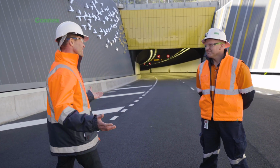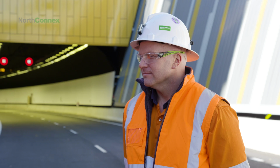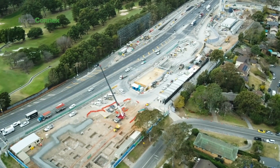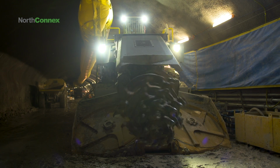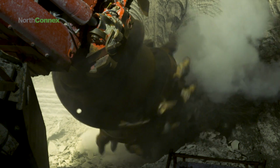Dan, things are looking fantastic today, but obviously it looked a little bit different here in 2015. Yeah, certainly. Back in 2015-16, this is the first tunnelling site on the job. We had a lot of activity, we had road headers and dump trucks, a lot of people, and now it's a finished product, which is great to see.